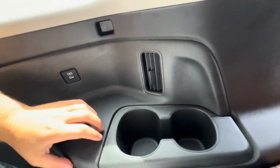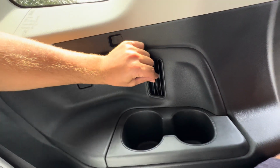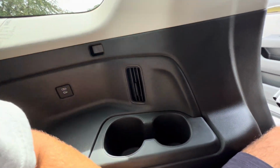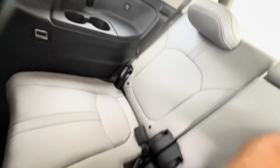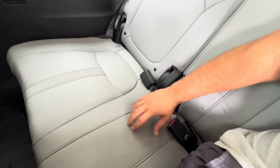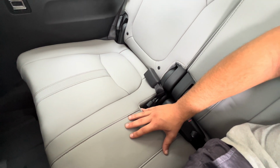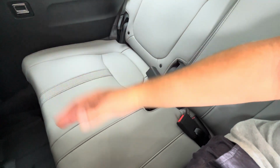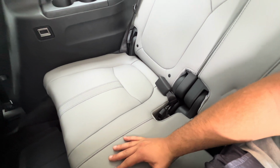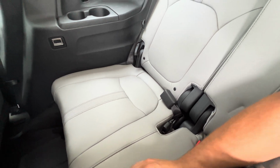The materials back here are hard plastic, but we do get a USB-C port and an air vent. It doesn't blow directly into your face, but it's still nice to get one nevertheless. We do get 3 seat belts back here too. I can't possibly imagine sitting a person in the center one, but you can fit 2 adults, maybe a small kid under like 6, 7 years old in between the 2 adults. So yes, this is technically an 8-passenger SUV, but it would be pretty uncomfortable to fit anything more than 7 when it comes to full-size adults.